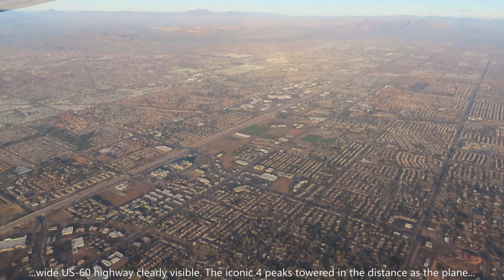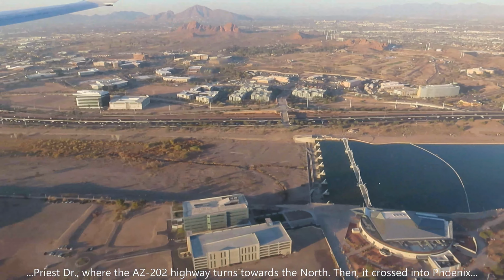Turn further to the west, and I'm now looking towards the McDowells. Rush hour traffic in Phoenix is never fun. Papago Park coming up, Mill Avenue. And you can see Camelback Mountain in the distance towards the top of your screen. And we're following 202.